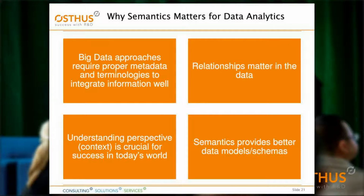But if we look at why semantics matters for data analytics, for a long time people had said, well, logic-based systems and ontologies work one way, and math-based systems and statistics work completely differently. So therefore, you can't really bridge those two. You can't really bring them together. We at OSTHUS disagree. We see that semantics as reference data and as a structuring and organizing set of principles actually can help improve statistical data analytics.